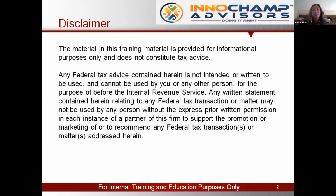However, it may not pertain to you because your situation might be very different from what I am going to be presenting today. So in order for you to take any kind of tax position on your tax return, you must have a written statement from me, basically letting you know that, yes, based on your personal circumstance, you may use this tax strategy specifically designed for you with your own circumstance in mind, okay?